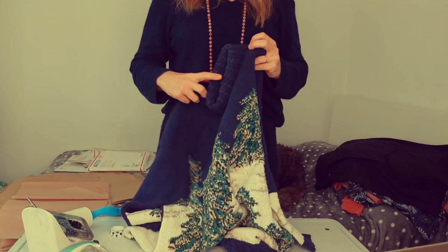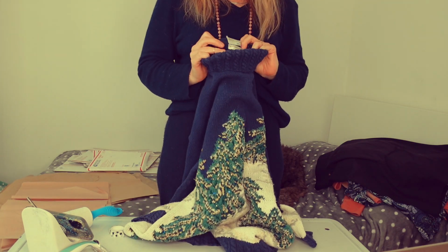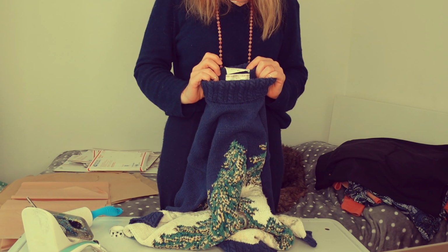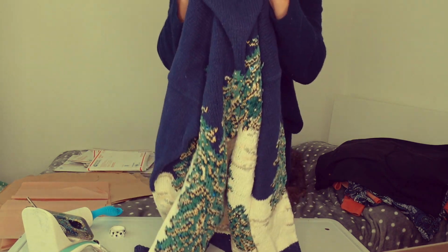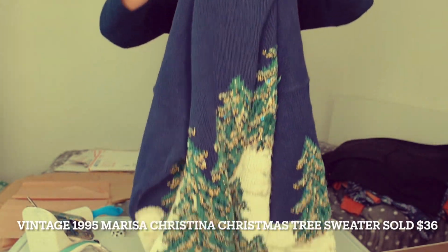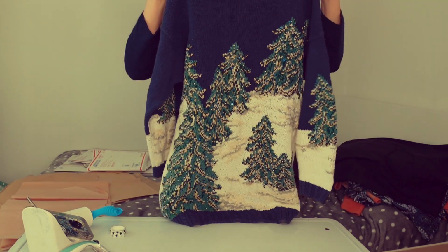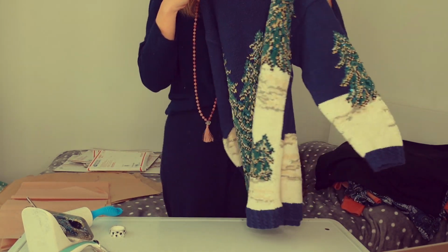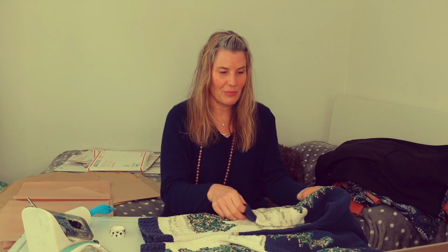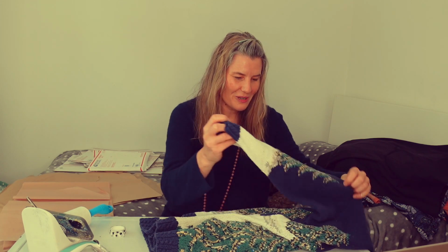This item is vintage. I'm going to show you the label, but it's not really that relevant. The brand is Marissa Christina Classics, and this is from 1995. It's a turtleneck style Christmas tree sweater. So this is a quote unquote Christmas sweater. I think it's absolutely beautiful. The colors of this for a Christmas sweater are just so pretty.